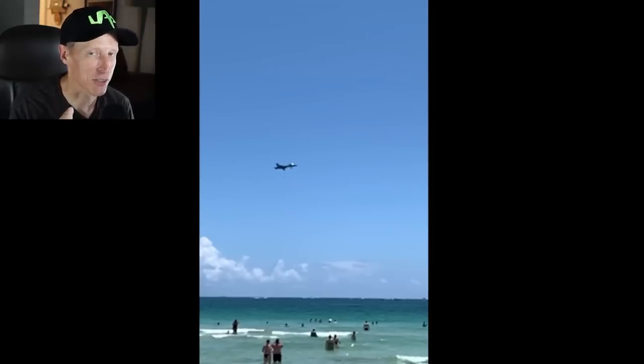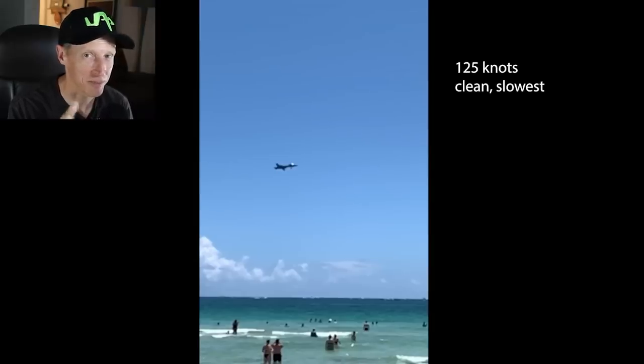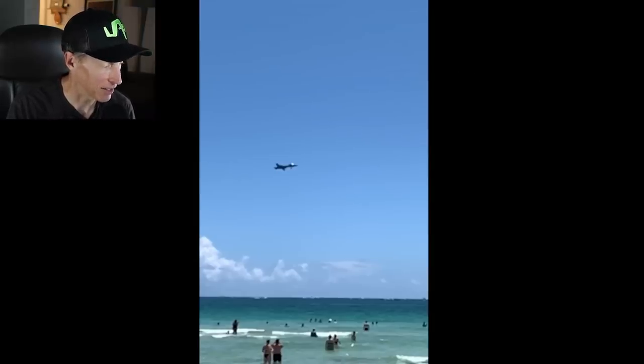I mean, how slow can an F-18 go? 115, 120 knots probably, I would guess. It's how slow they can fly. And this thing is 60 feet long, remember? So it's gonna be further away. Okay, if you think about it, 6 inches across, this is 60 feet. So it's further than it looks. Okay, the other thing is they slow it down.